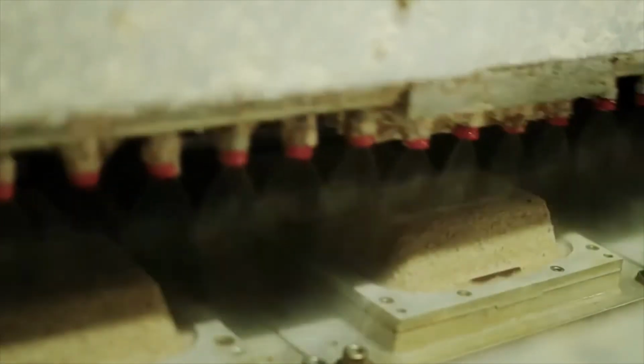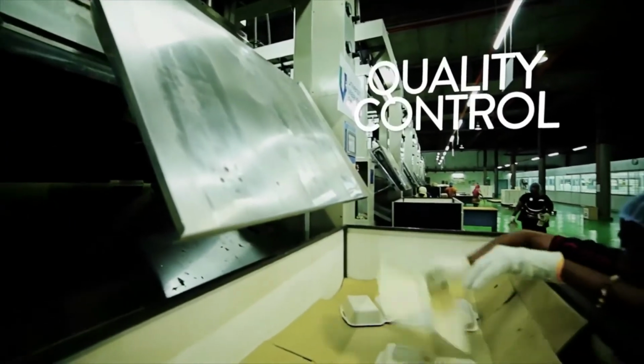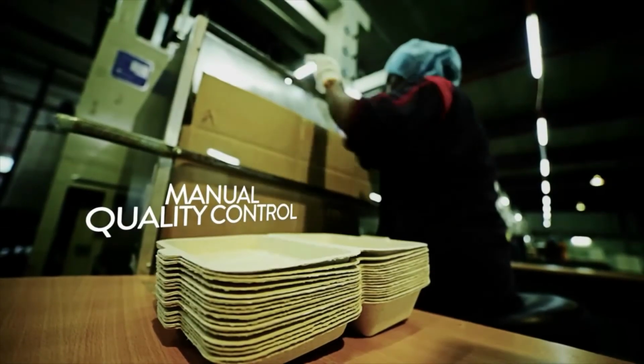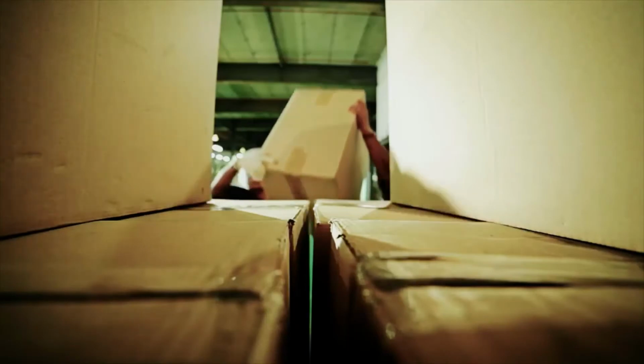The forming of the products takes approximately 3 minutes, as the solution is heated and dried over the molds. Once the products are ready, they are checked manually for quality and then segregated for packing. The packing containers are now ready for delivery to clients. The final products are completely biodegradable and safe.